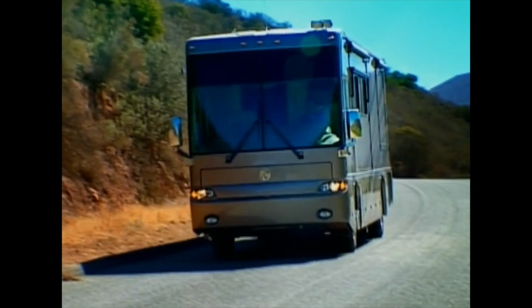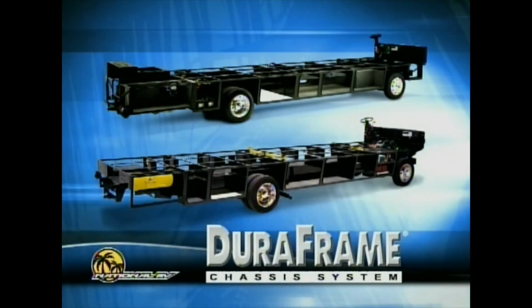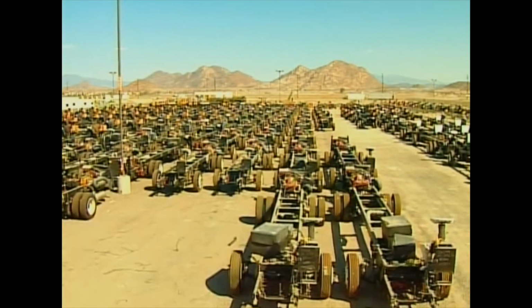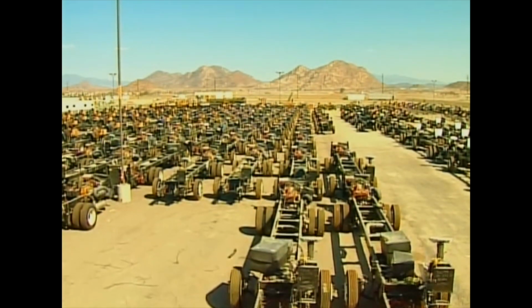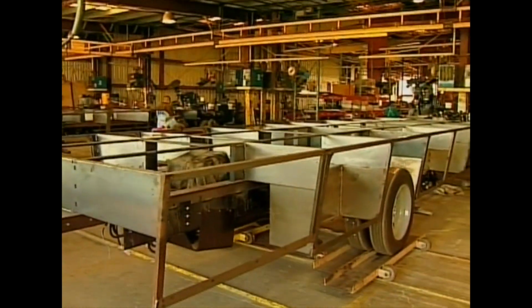Which brings us to the base of what makes every National RV product superior, the patented DuraFrame all-steel subfloor system. Most motorhome manufacturers start with the same basic chassis. However, in our chassis shop, we see how the DuraFrame subfloor provides a superior foundation to build upon.